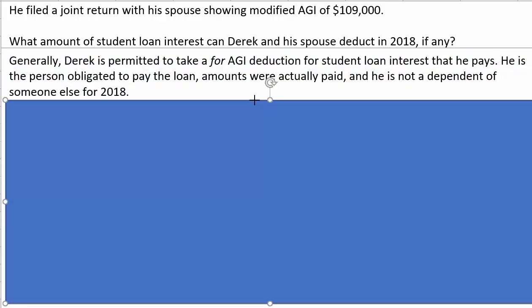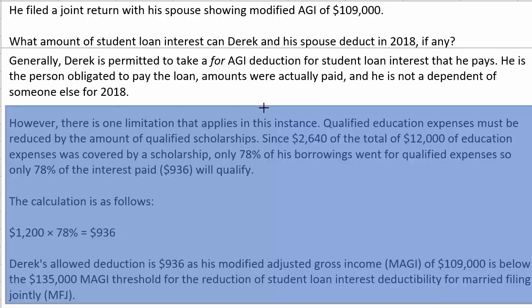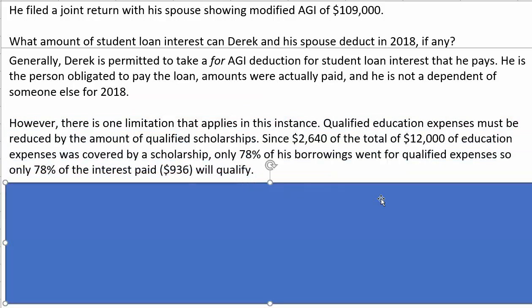All right, let's focus on the first paragraph here. Generally, Derek is permitted to take a for AGI deduction for student loan interest that he pays. He's the person obligated to pay the loan, amounts were actually paid, and he's not a dependent of someone else for 2018. Okay, now, there is a limitation that applies, though.